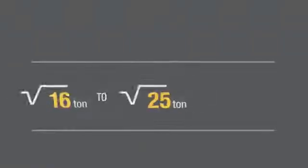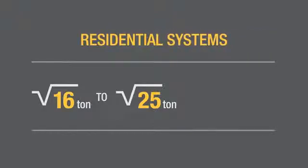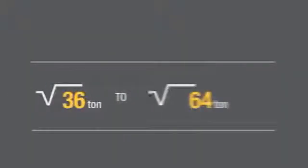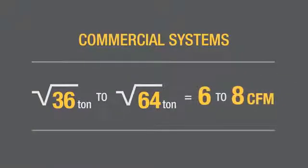For example, 16 to 25 ton systems, typical for a residential air conditioning system, would evacuate efficiently with a 4 or 5 CFM pump. For 36 to 64 ton systems, which are found on most rooftops of commercial buildings, a 6 or 8 CFM pump would be ideal, and so on.